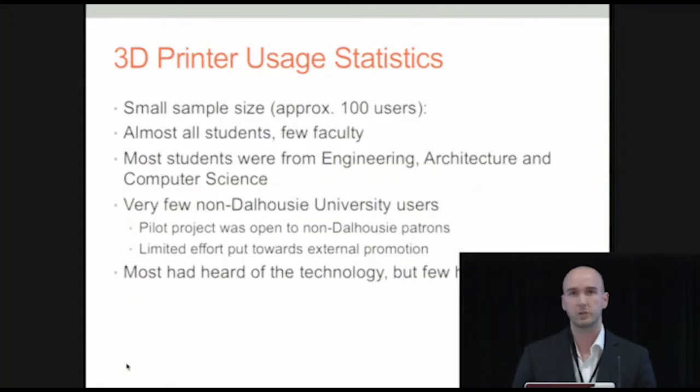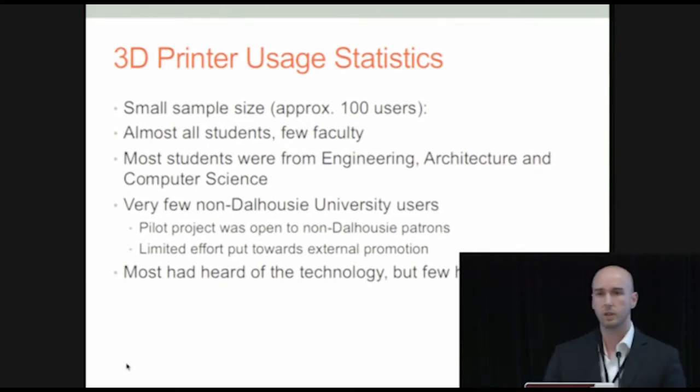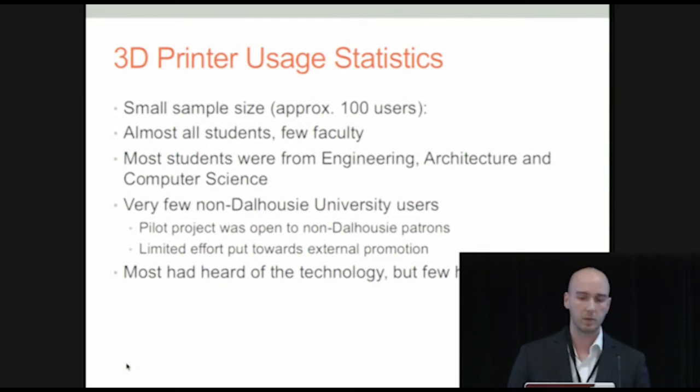3D printers, we had a lot more users take advantage of. We had about 100 users total over the summer. I'd say about 30% of these were repeat users. Almost all were students. Very few faculty members came and checked it out. Most students were from engineering, architecture, and computer science, but again, these are the students most heavily represented during the summer when we launched the service. We had the 3D printer open to the general public as well, but we didn't really promote it in this area, and so not that many people took advantage of it outside of the Dalhousie campus. In our experience, most people who were using it had heard of 3D printing, but had never really seen it before.